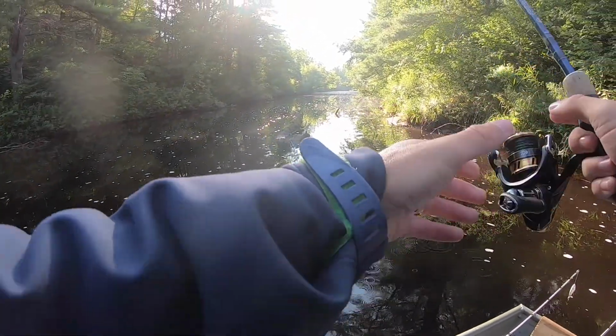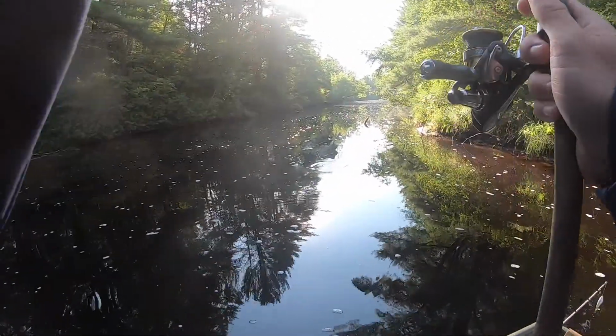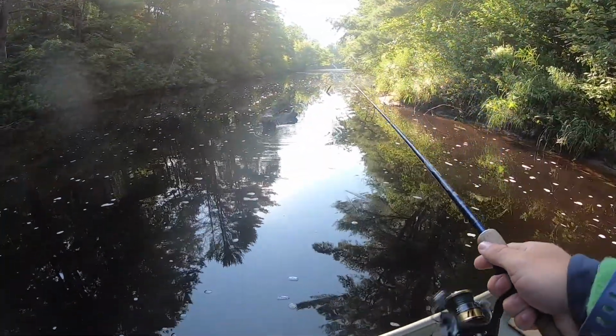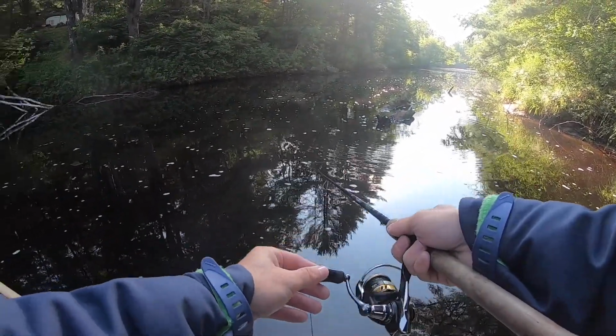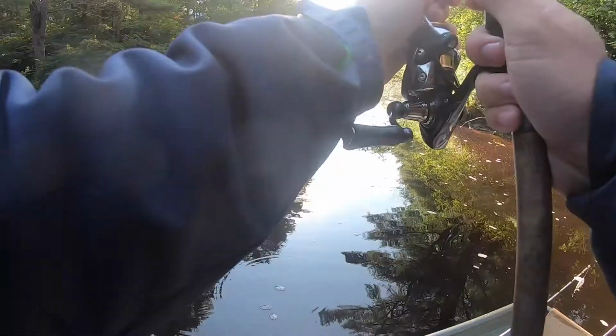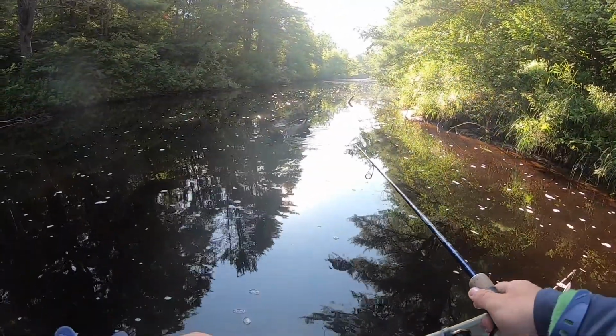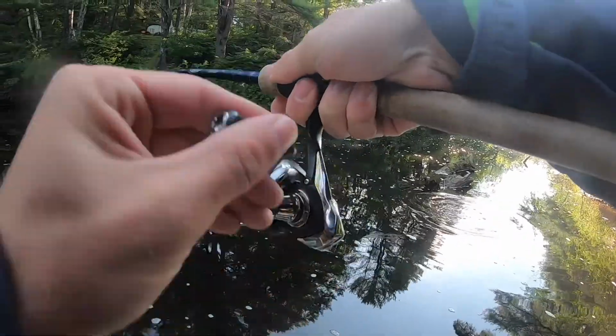Oof. I'm not sure what that is. What kind of fish would do that, you know? It's got it again. Ah, it's not big enough. Right by this little log here on this river bend. Got it again. There we go. Not sure what this is. This is a better fish.